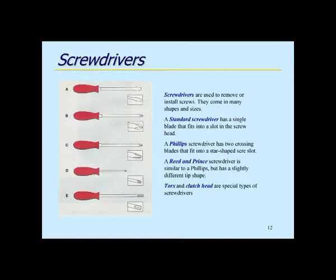Screwdriver. It is one of the most common tools used in any mechanical workshop. Screwdrivers are used to remove or install screws. They come in many shapes and sizes. A standard screwdriver has a single blade that fits into a slot in the screw head. A Phillips screwdriver has two crossing blades that fit into a star-shaped screw slot. A Reed and Prince screwdriver is similar to a Phillips but has a slightly different tip shape. Torx and clutch heads are special types of screwdrivers.